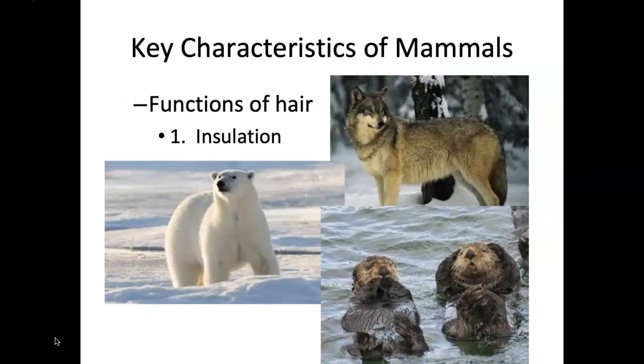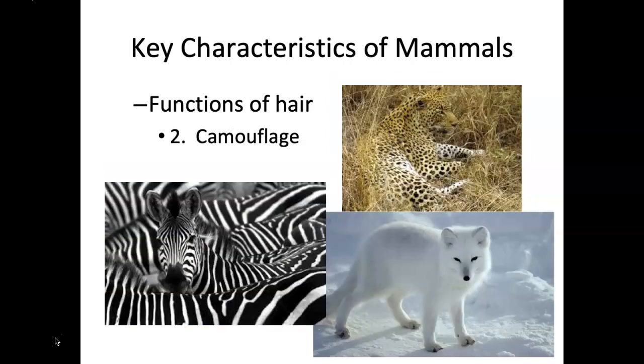This hair serves three different functions for mammals. The first is going to be insulation. It provides insulation for those animals. So whether it is the wolf and the polar bear that live in the Arctic North, or our otters that live in the water, or animals that live in the desert as well, insulation is key for being well adapted to living in those environments.